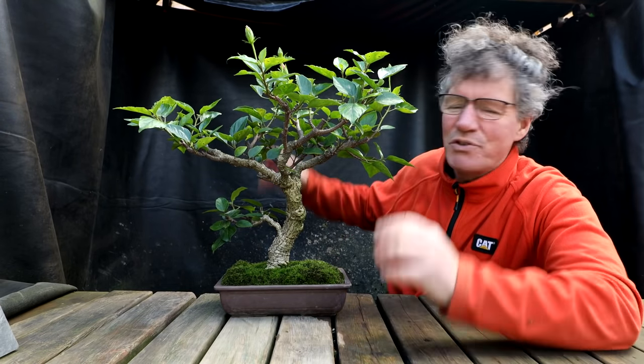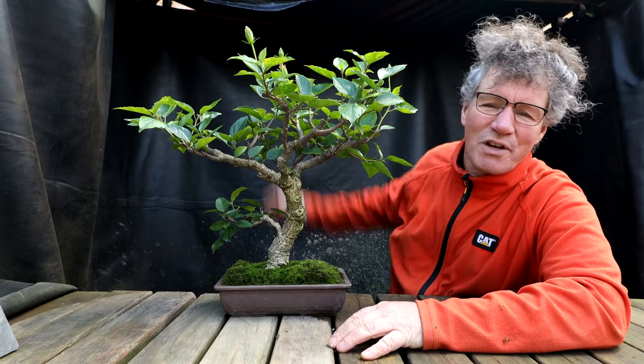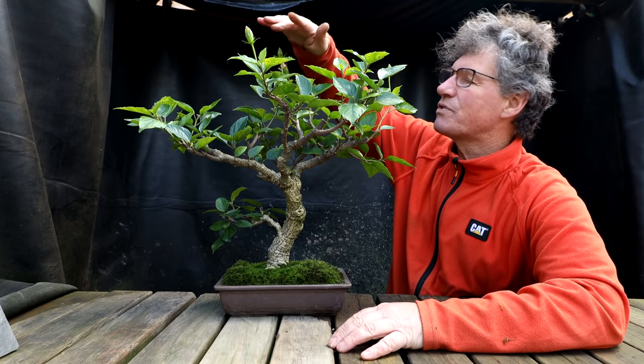So she gave it to me to turn into a bonsai. So I reduced it back and I've grown this canopy over many, many years. And it's starting to look quite nice, I think. It's got a crown of flowers on it at the moment. It's got 1, 2, 3, 4, 5, 6, 7 flower buds. So they'll be starting to come out probably when I bring it indoors.